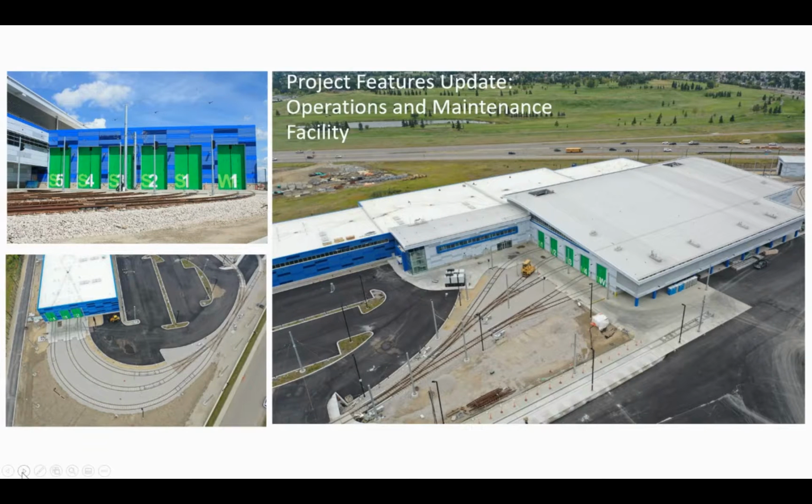It's absolutely immense. It's hard to show the scale of it just from these photos, but it is a big, big building. Inside this building is obviously the maintenance bays for working on the trains. There are facilities to wash the cars, and obviously facilities to store the cars.